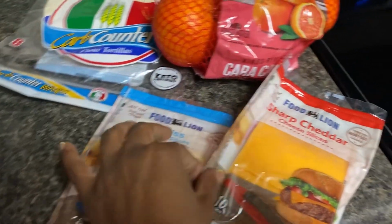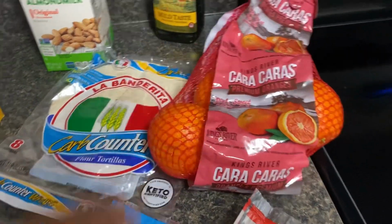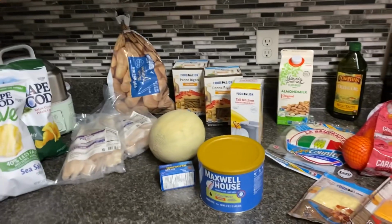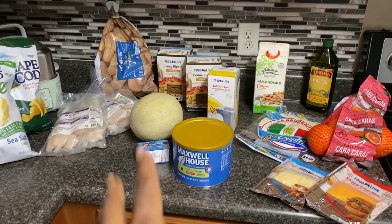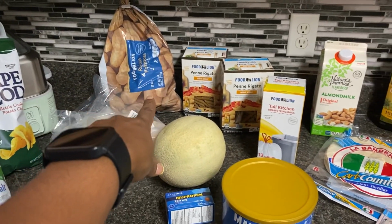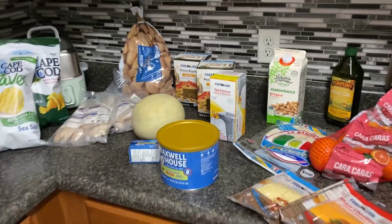Cheese, Jackson wanted Swiss, and we got Sharp, 2 for $5. Care oranges were $2.99 for 3 pounds. And what you see here was $57. That's how much I paid. It was $50, and then I added in the coffee. And this was MVP. The oil was MVP, and this one was as well. So there that is, $57.